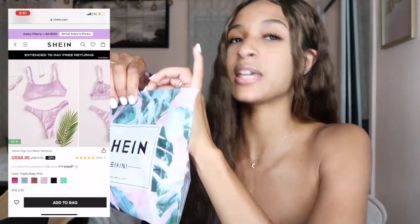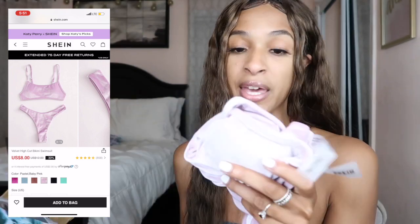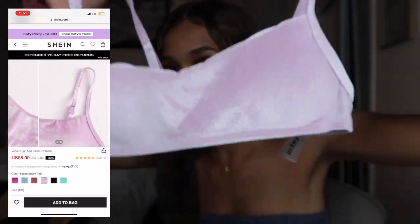I don't know about you guys, but I am loving these bathing suits so far. Like, these bikinis are bomb fire, and they're just so different from like the norm. Like, these are really like some different type of bikinis. So this one that I'm pulling out, this is the velvet high cut bikini swimsuit, and she's in pastel baby pink. And sis, this is a suede bikini.